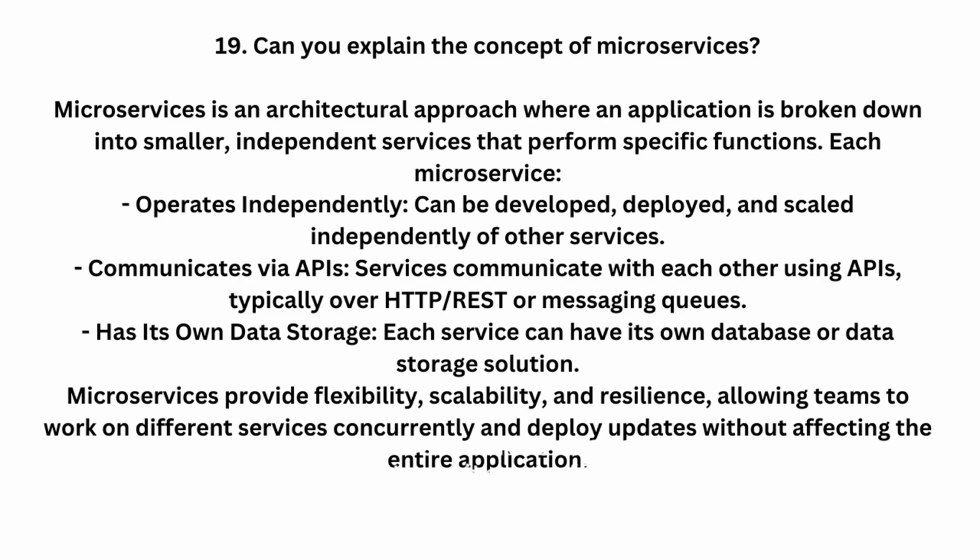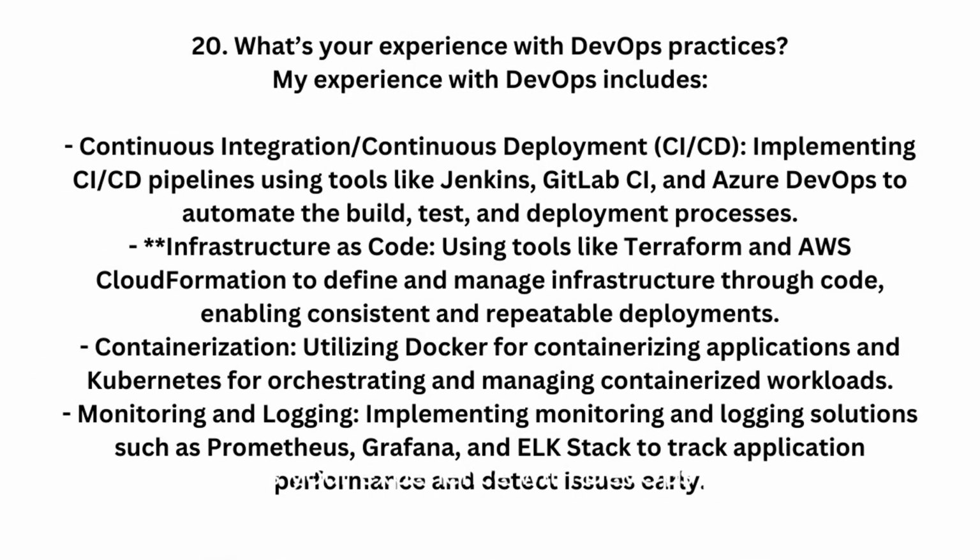20. What's your experience with DevOps practices? My experience with DevOps includes continuous integration and continuous deployment (CI/CD), implementing CI/CD pipelines using tools like Jenkins, GitLab CI, and Azure DevOps to automate the build, test, and deployment processes.